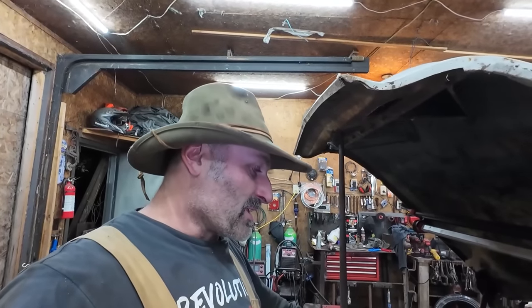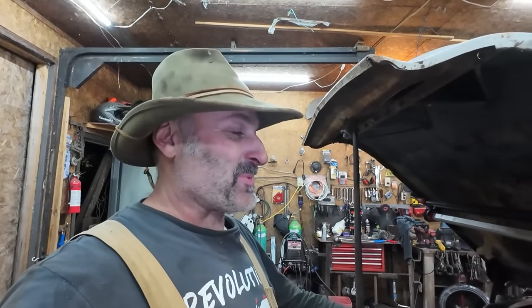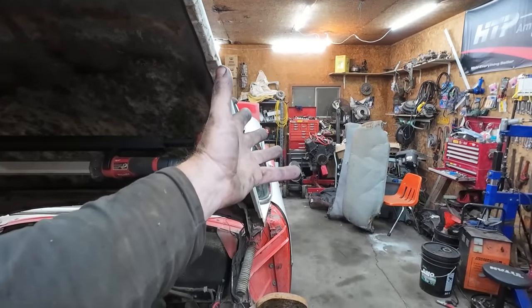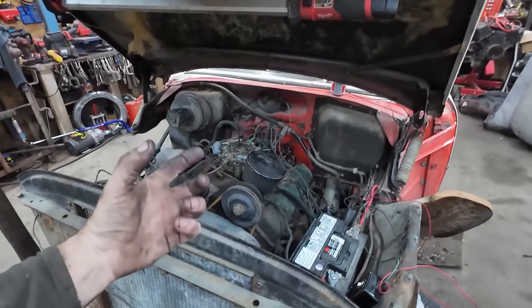That is a negative. Well, it seems like it's got really low compression. I guess we're going to let it sit, see what happens. I have that compression tester. I got that Snap-on one, but I guess I'll have to try to exchange it. When I got that toolbox, it came in there, but it's not very good. Doesn't hold pressure or anything.